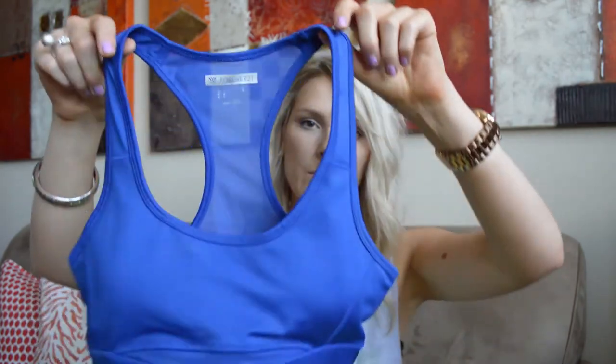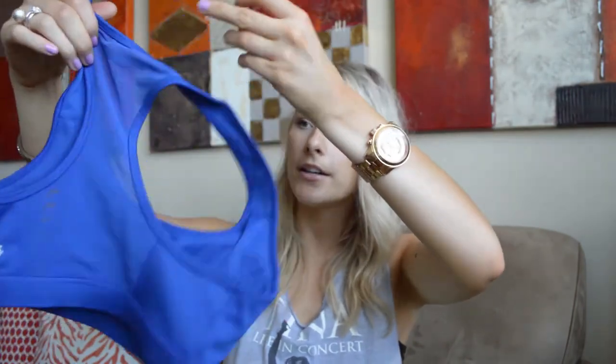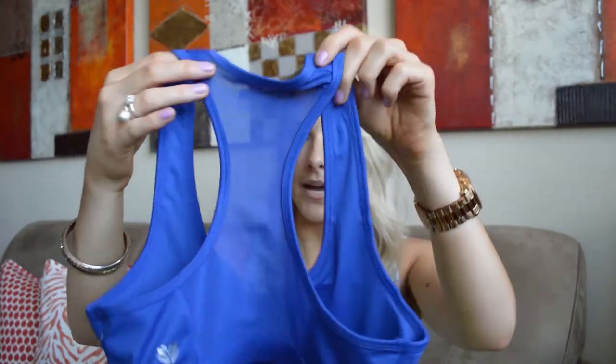And lastly is activewear. I picked up two sports bras. One is from Forever 21. It's this really pretty blue color. It's got a mesh panel in the back, which I don't mind. That was in a medium for $15.80.